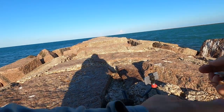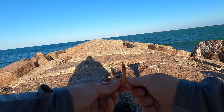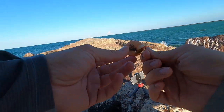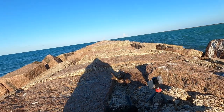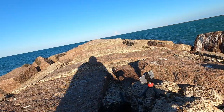I do apologize for wind noise, by the way. It is kind of a breezy day. Don't have my second mic. Decided to come lightweight with just one camera. Actually two if you count that backup phone. Nice big chunk of shrimp, and of course I forgot my rag.